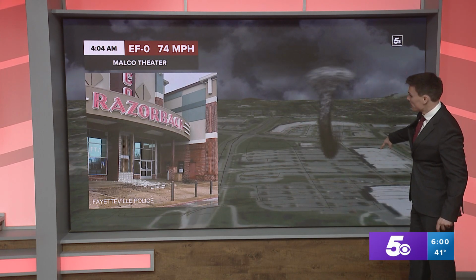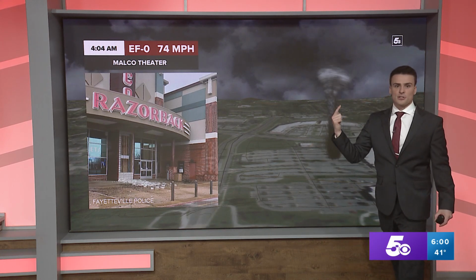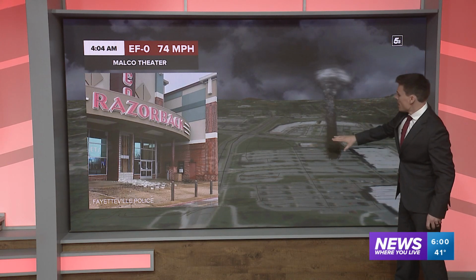This is the Malco Theater. All of a sudden, this thing started to spin up. In fact, that first inflow that really started to wrap this thing up took out the glass on the front of the Razorback Cinema there on the north side of Fayetteville. Here's the parking lot, so it's charged right along the parking lot. Then it went north and east.